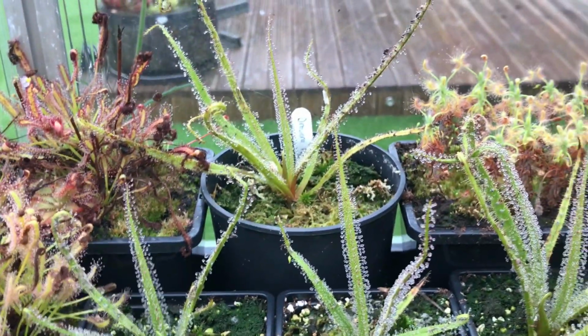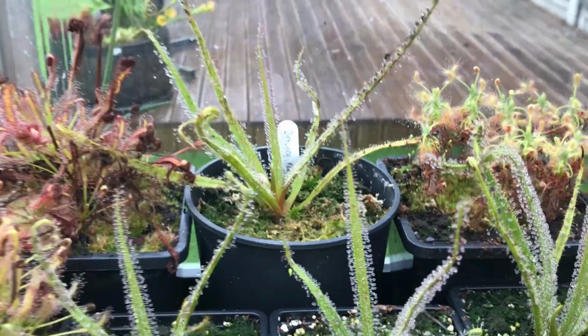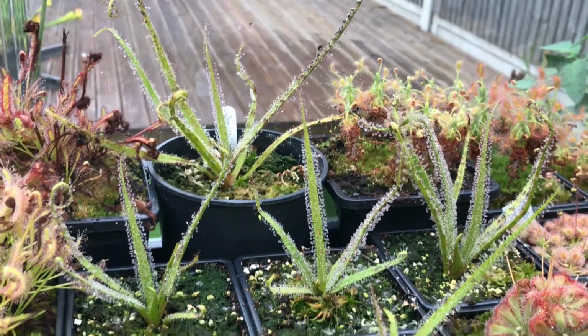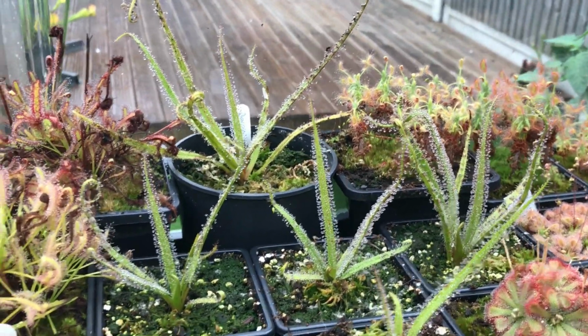So they'll be great, obviously, especially once they flower. Obviously that might not be for a while, but it's just something that I know that I can now propagate, especially from root cuttings if need be. But I will probably be a bit more careful over this winter to try and protect them all.